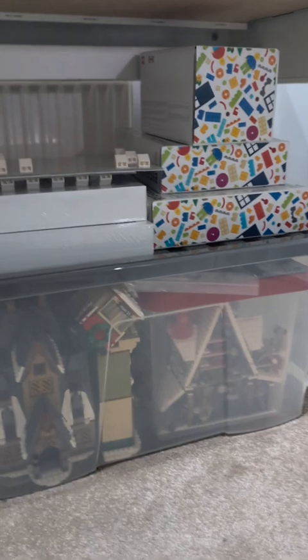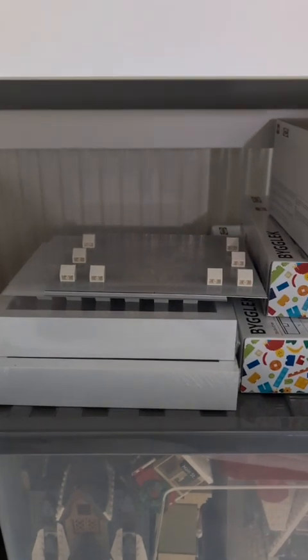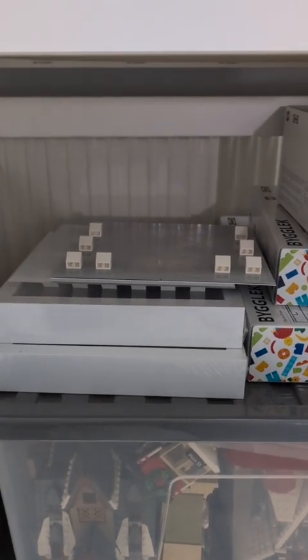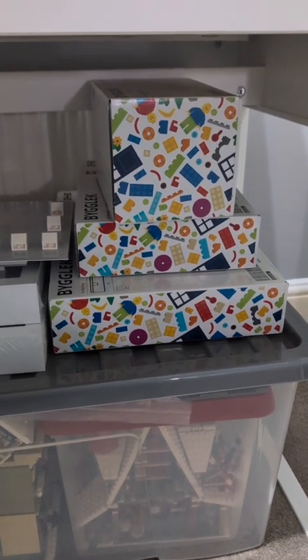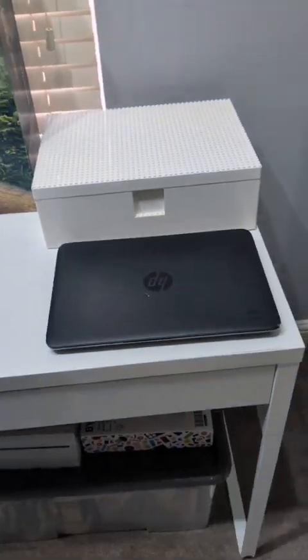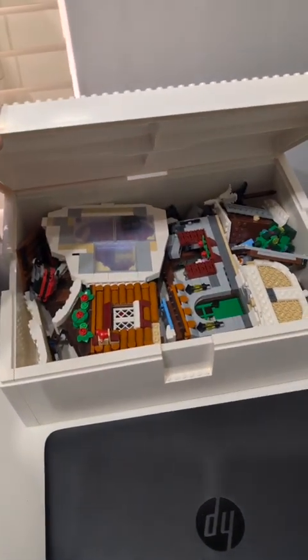Got my Winter Village sets, some more of them. We've got frames ready to go for Clone Wars. These were, I think they're 5 and 6. Yeah, the IKEA frames for Clone Wars 5 and 6 series. And also the Big Lek boxes, or however you say it, from IKEA. I was just playing around with them. I actually have one of those on my desk now. I use it for various things. It also houses, at the moment, more Winter Village stuff.